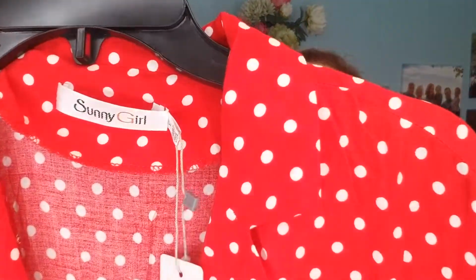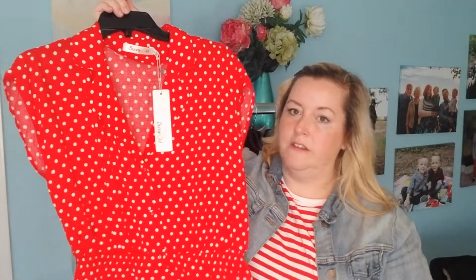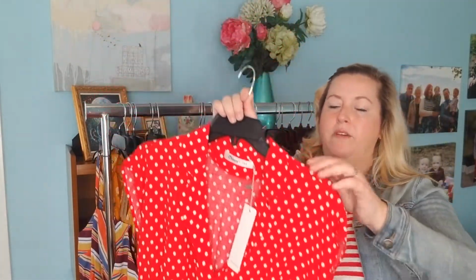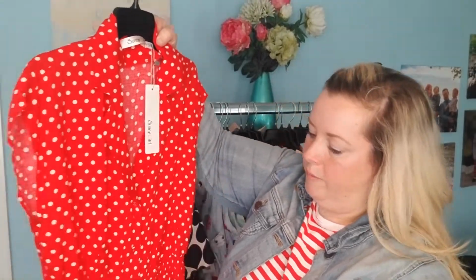Another Australian brand. This is called Sunny Girl. These Sunny Girl dresses, and this is a romper that's in polka dots. These tend to be a very lightweight fabric. You can see this is semi-sheer. You can sort of see a little bit through it, kind of like a peekaboo. It does have pockets, but these tend to be not as substantial as some of the other ModCloth pieces, but very good for warmer months.